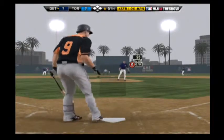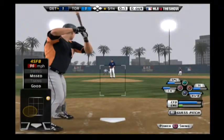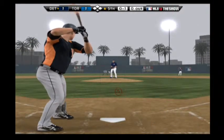Oh, what a pitch to start the at-bat there. It's 0-1. He's just cruising out there now. I'll tell you, this may turn into a game of first team to 2 wins.